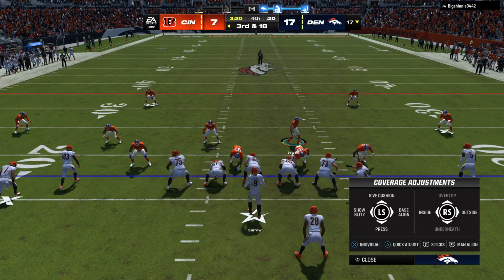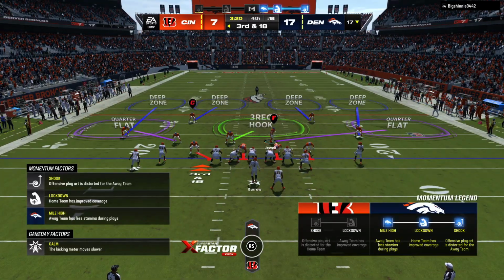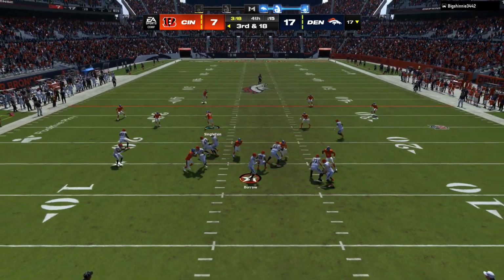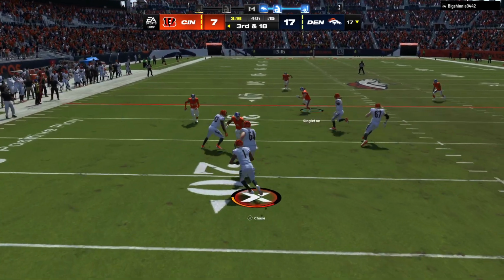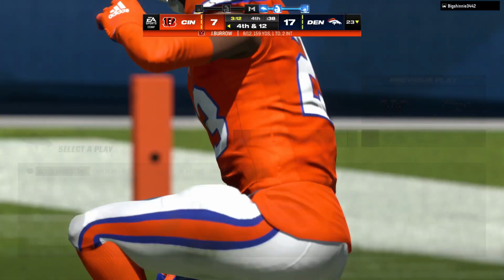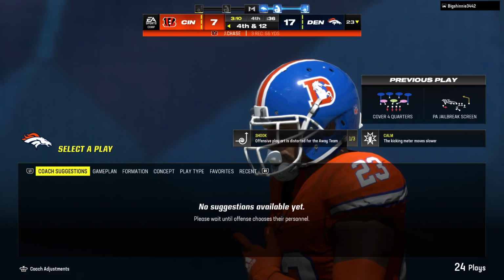Here we go. An incomplete pass on that last play, and that means they'll need to come up with something here on third down. Here's Burrow setting up to throw it. Throw left side, complete to Chase. And that's good for a gain of 6, and that's going to make it fourth down.